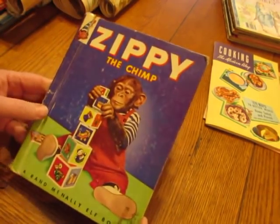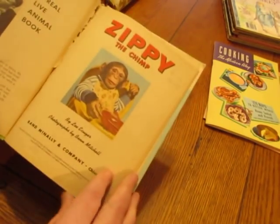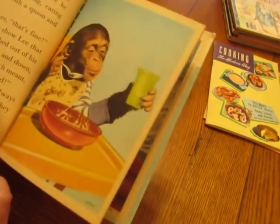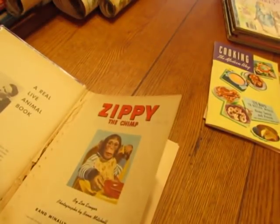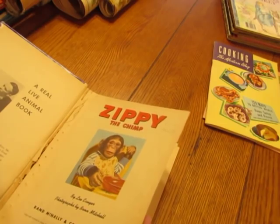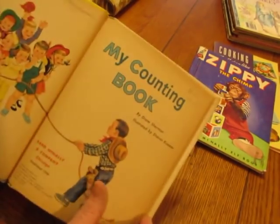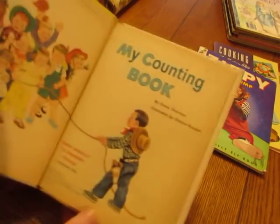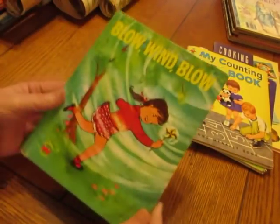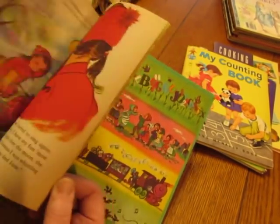journal. Zippy the Chimp, Rand McNally elf book. It's got photographs of this cute chimp. I think I used to see books with him in them, and this is coming apart. Roman numerals, I think it's 53. My counting book. To Mike from Aunt Poopy Cow. Oh my word. Oh, that's different. Blow, Wind, Blow. Wonder Books. 1960.